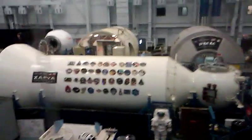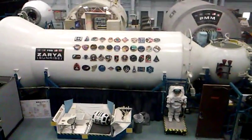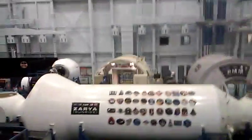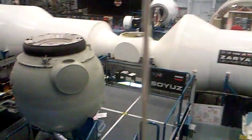These are all the missions. This is so cool. Oh my god! Look at this! Oh, this is the Soyuz. I couldn't see it from right down there.